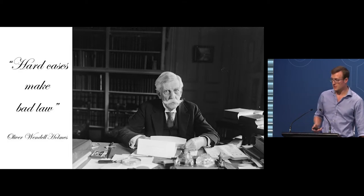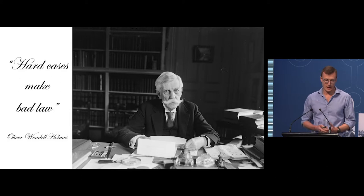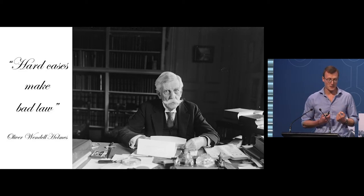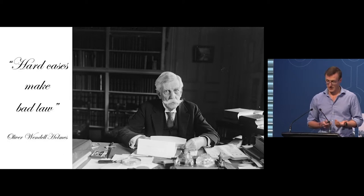So if we're going to make rules or change the definitions, how might we do that? Well, one of the principles that affected my thinking, I suppose, is a quote from the great Oliver Wendell Holmes, a famous American jurist, who said, "Hard cases make bad law." And I think he was quite right.